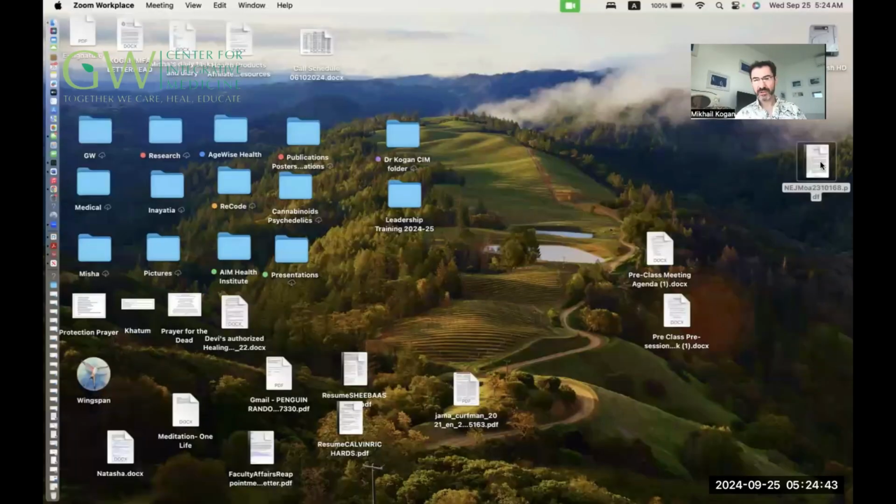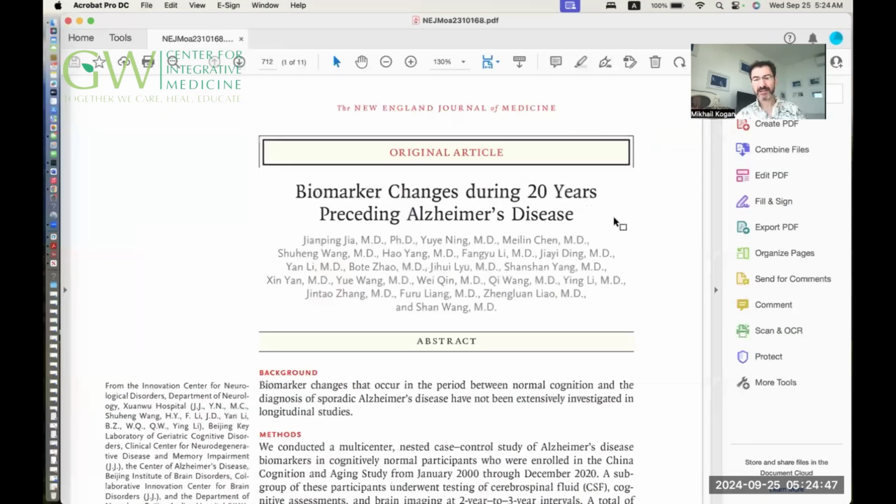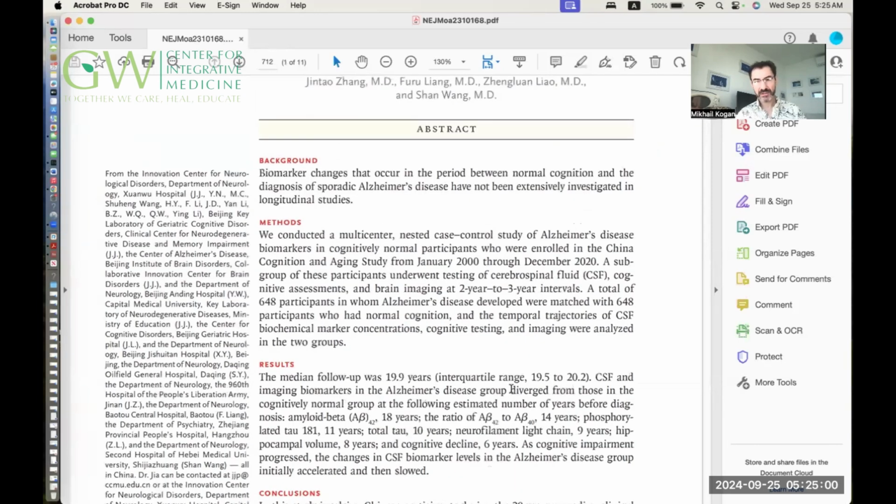So I'm going to share my screen as usual and show you that this is a study from the New England Journal of Medicine just a couple of months ago. Now, it is from China. It's a Chinese study. They took what we call amyloid biomarkers and assessed them for a very long time, for 20 years, in hundreds of patients.